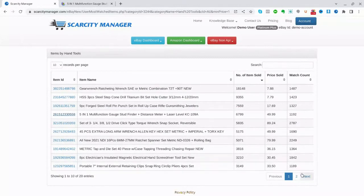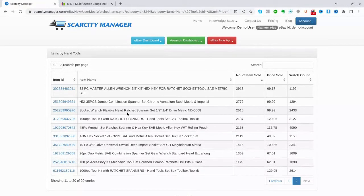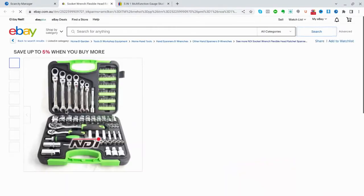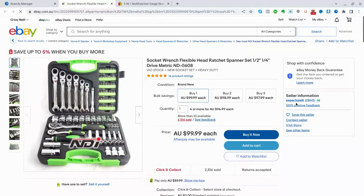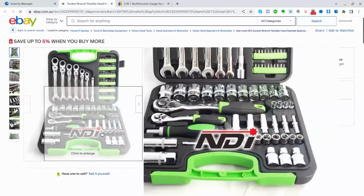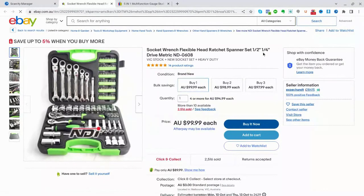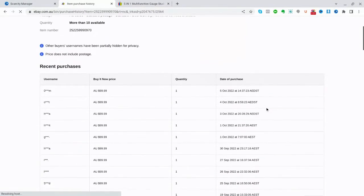Okay, so for the second example, we're going to look on the next page, which I often find has really good results on the second page as well. So we're going to look at this socket wrench spanner set. It says they've sold 2,516 in the life of the listing for $99.99. It's basically $100. So let's click on the item ID. This happens to be the same eBay seller, so they seem to be specializing in tools. Again, $3 postage, that needs to be taken into account. And this is also a good steady seller, so let's have a look at their sell history here. Okay, so their recent purchases are from the 5th of October.